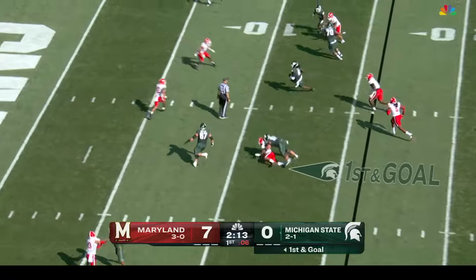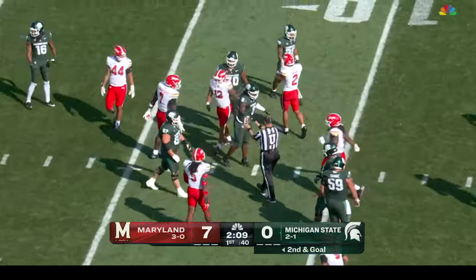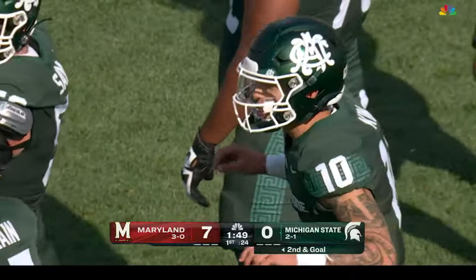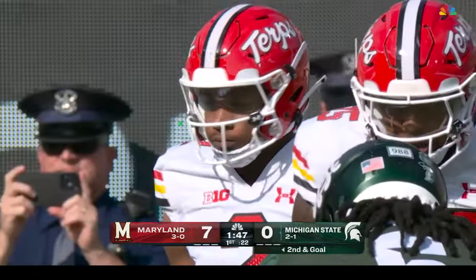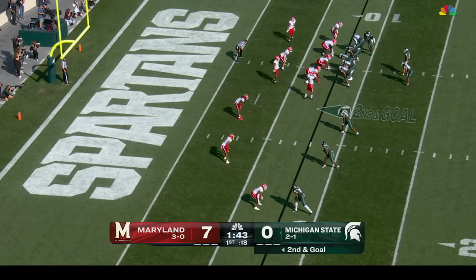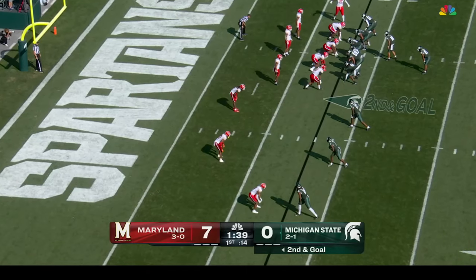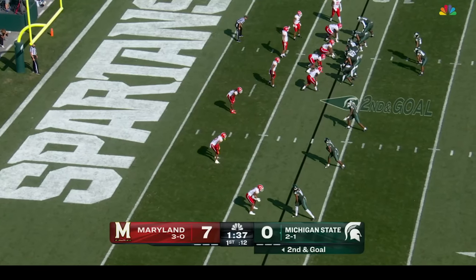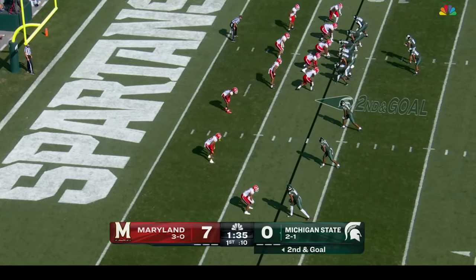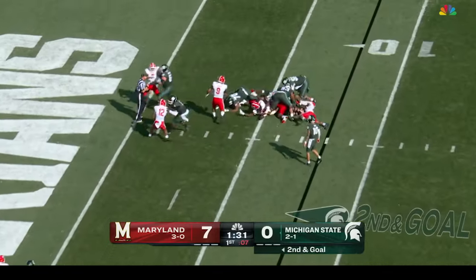Marquette holding that ball, flips it to his tight end, a tight end screen. This is Malik Carr. And they feel like he has NFL potential, talking about Carr. Only had 5 catches on the year coming into the game already, an emphasis to get him more. Jordan Simmons in at running back. Give this ball to Simmons.